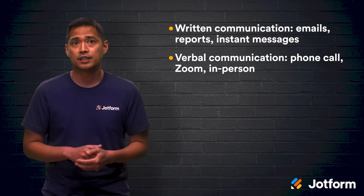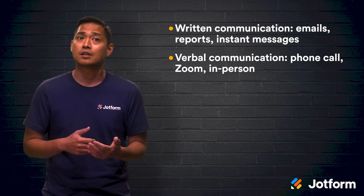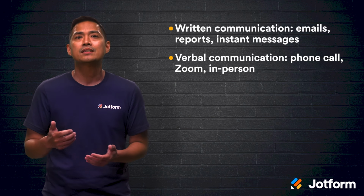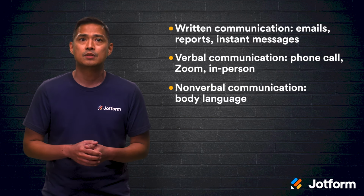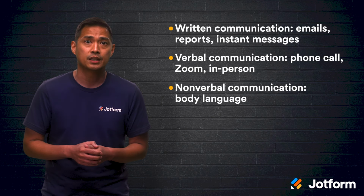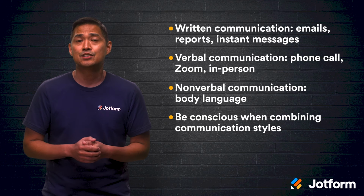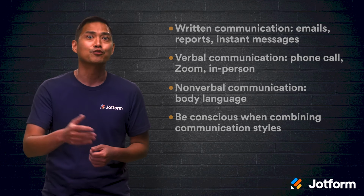There's also verbal communication, which is our default way of communicating as humans. Emotions are contagious, and with verbal communication, your tone and emotion are easily picked up on. Last is nonverbal communication, which has everything to do with body language. Tone and physical communication are a big part of nonverbal communication. Keep clear communication, whether using one method or combining them, to remove any challenges at work. Clear and concise communication is in your future.